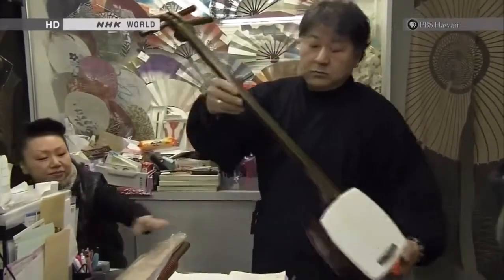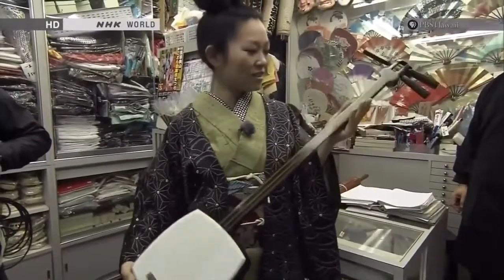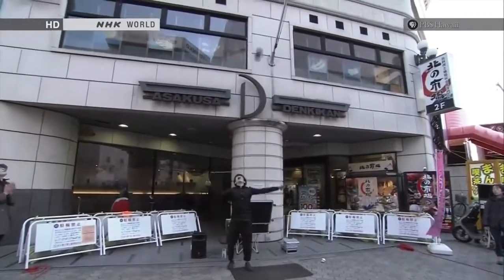The owner pulls out a traditional stringed instrument, but it's so light. I have never seen like this. Mainly along Rock Broadway. You can see juggling, magic, and other fun acts.